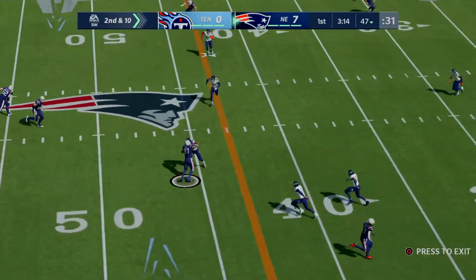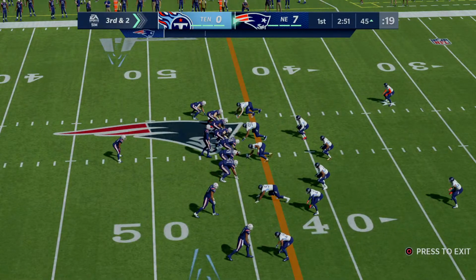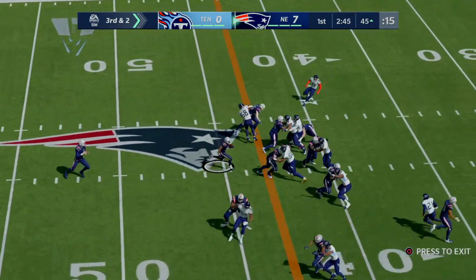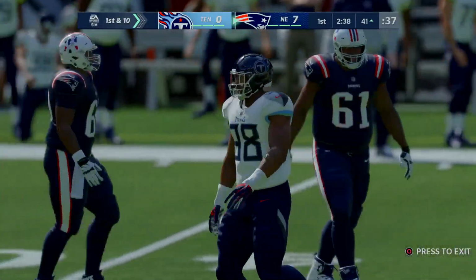Stidham, and he'll find Hall, and that'll be good for 8 yards to the 45. That'll leave them with a 3rd and 2 coming up. They got 8 yards there. 3rd and 2. They'll try and run for the first with Taylor, and he will have first down yardage as he's brought down at the 41.